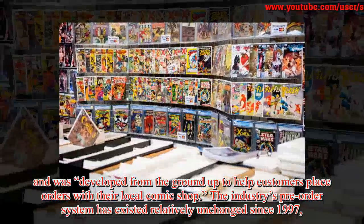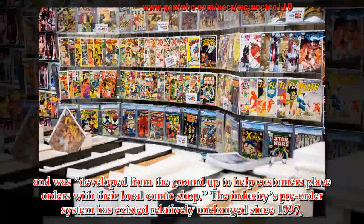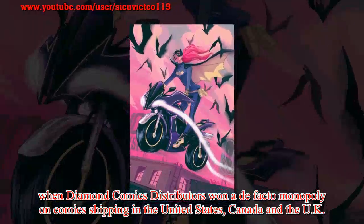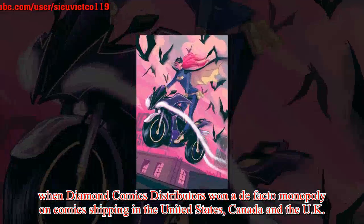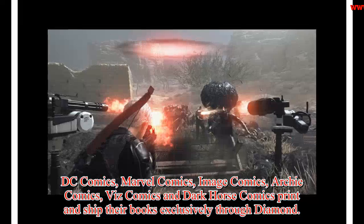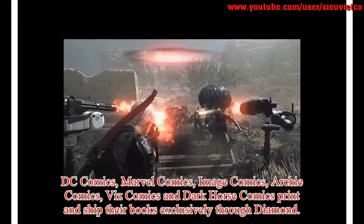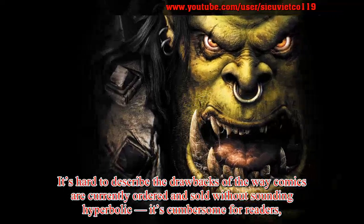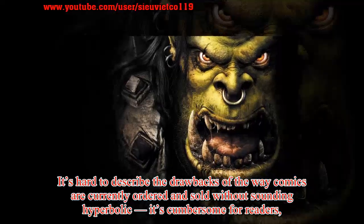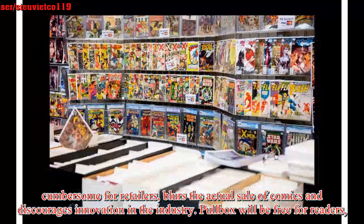The industry's pre-order system has existed relatively unchanged since 1997, when Diamond Comics Distributors won a de facto monopoly on comics shipping in the United States, Canada, and the UK. DC Comics, Marvel Comics, Image Comics, Archie Comics, Viz Comics, and Dark Horse Comics print and ship their books exclusively through Diamond. It's hard to describe the drawbacks of the way comics are currently ordered and sold without sounding hyperbolic. It's cumbersome for readers, cumbersome for retailers, blurs the actual sale of comics, and discourages innovation in the industry.